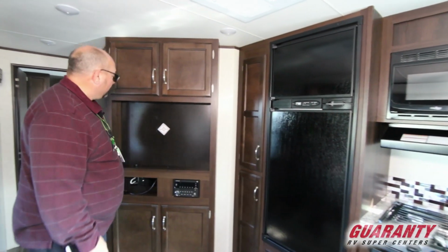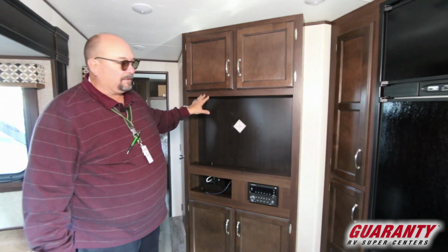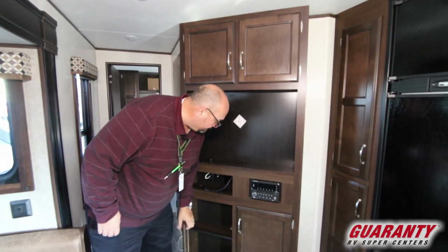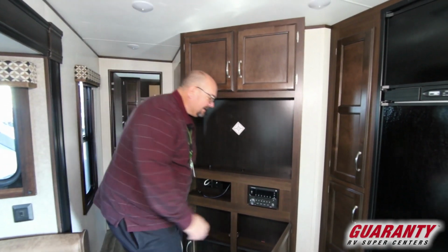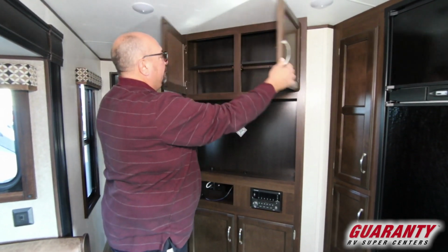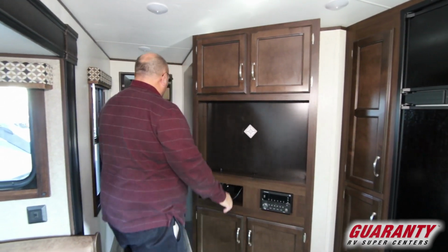Moving over here is your entertainment center. There's not a TV here, but there could be, and that's not a problem. But you've got everything here that you'd need for entertaining. You could even put a lot of your Blu-rays, CDs, DVDs, things like that down here. This is an appropriate location for that. All that storage for your entertainment, which is wonderful.